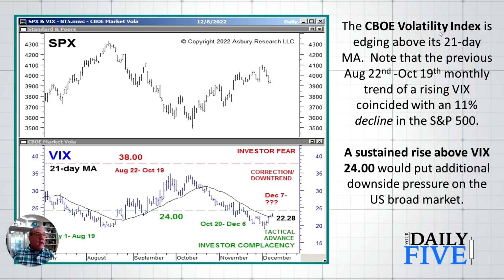So the CBOE Volatility Index is edging above its 21-day moving average right here. The past couple of days, we've been edging above the 21-day, currently at 22.28. Note that the previous August 22nd to October 19th trend of a rising VIX coincided with an 11% decline in the S&P 500. So as long as the VIX can stay above the 21-day moving average, that's going to suggest to me weakness, as we're seeing in the Asbury 6, the market's vulnerability to more weakness.